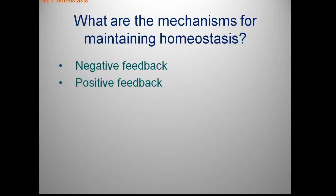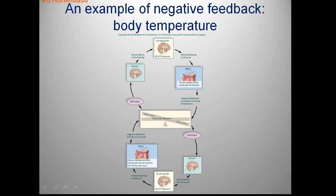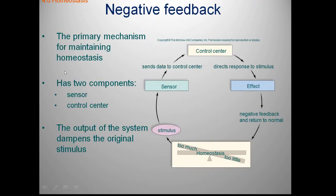Now, the way we maintain homeostasis, there are two different ways. One is called negative feedback and the other is called positive feedback. Most of the systems in our body function with negative feedback, so negative feedback is really, really important. Positive feedback is equally as important, it just doesn't happen as often. Negative feedback is the main mechanism all of our body systems use for homeostasis. So if I ask you how we maintain homeostasis, you're probably going to say negative feedback.